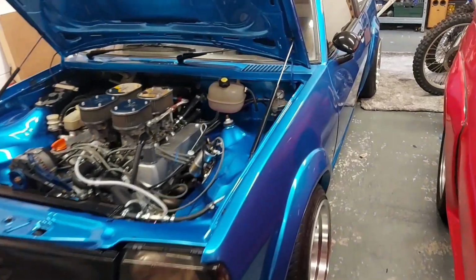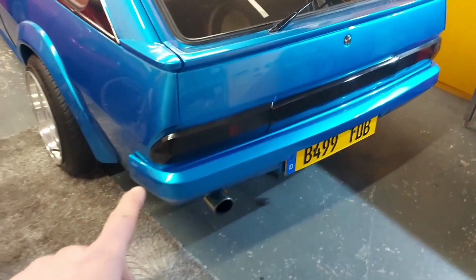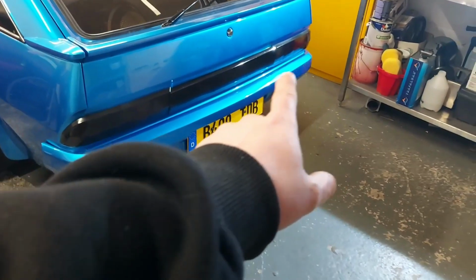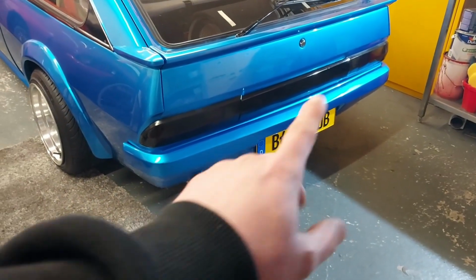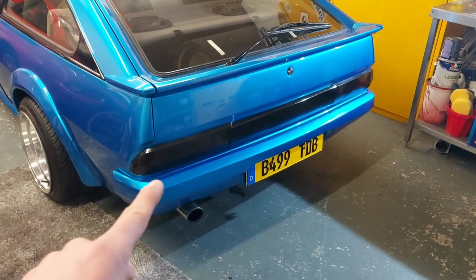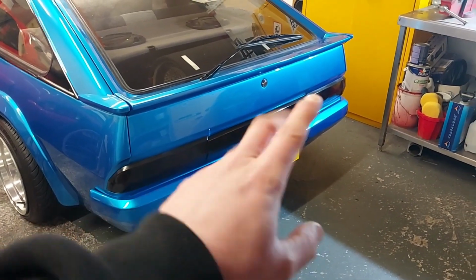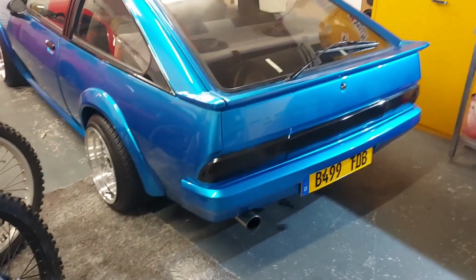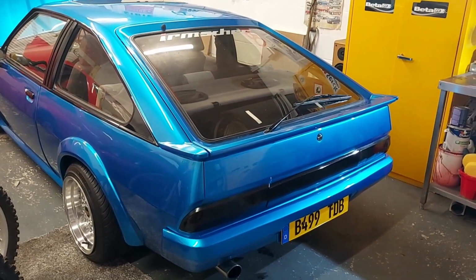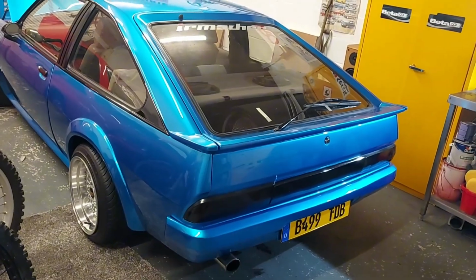So that is pretty much you guys up to speed on the car. I'll just take you for a little look around the back. There's a couple of little changes I'm going to make around the back as well. It's actually running an exclusive style rear bumper with the infill panel. We've blacked out the rear lights, and I must say I'm not actually a big fan of that. I think I might go back to the standard rear lights. Just looks a little bit boy racer for me. It was just something we had in our head when we built it, going with the black and blue theme. So probably going to change the back lights out.